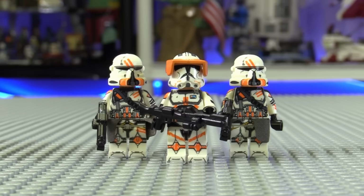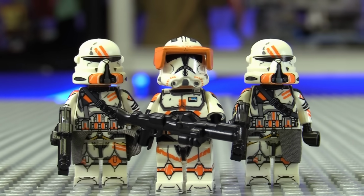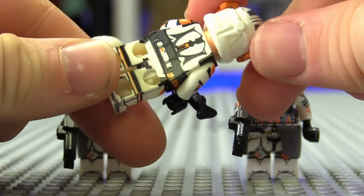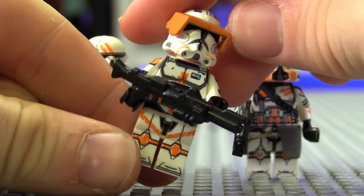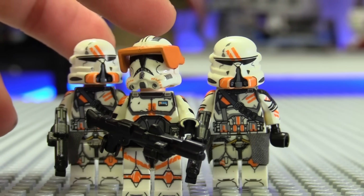We also have, of course, the legendary Commander Cody and his airborne troopers. These airborne troopers were on Etsy, and I think they are some of the coolest minifigures I personally have ever seen. The detail on them is wrapped around. Every square millimeter of this thing has detail. Now that we have that all out of the way, let's set up a battlefield.